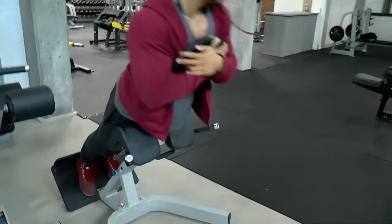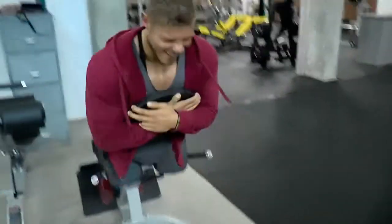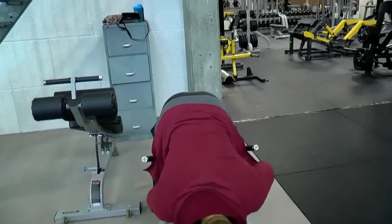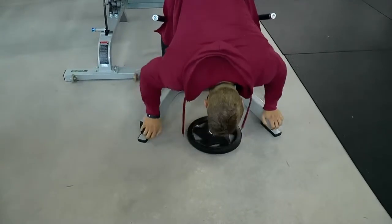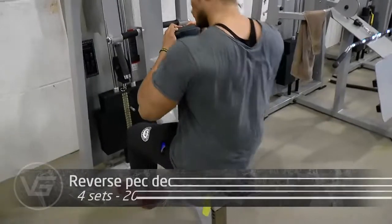And as you can see here, I'm using a weight because the body weight is too light. And using a weight like this, a plate in front of your chest, makes it a little more challenging. But this is an amazing classic exercise for lower back thickness, that Christmas tree.